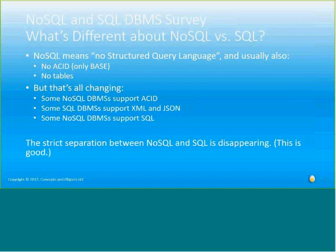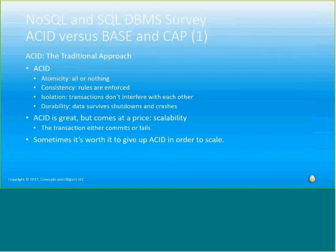And some NoSQL DBMSs are beginning to support SQL, like the layers on top of Spark and Hadoop that give you SQL query capabilities. So the strong lines that used to exist between NoSQL and SQL are disappearing. This is a good thing because it gives you more options. We'll talk more about that later.